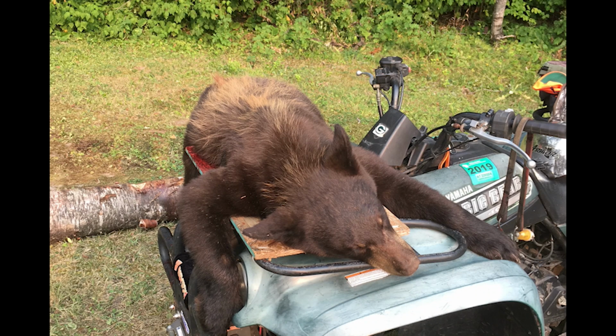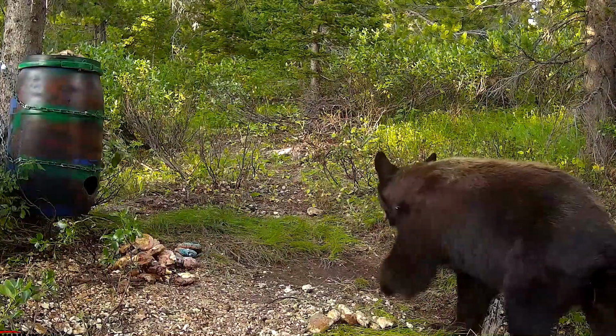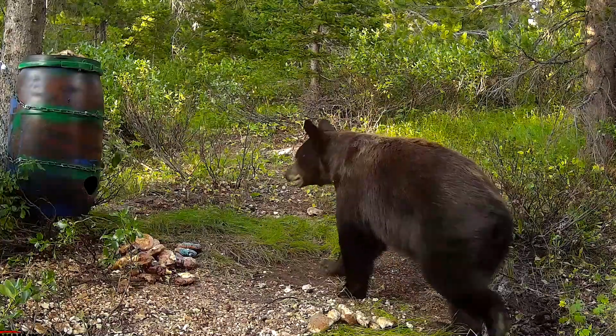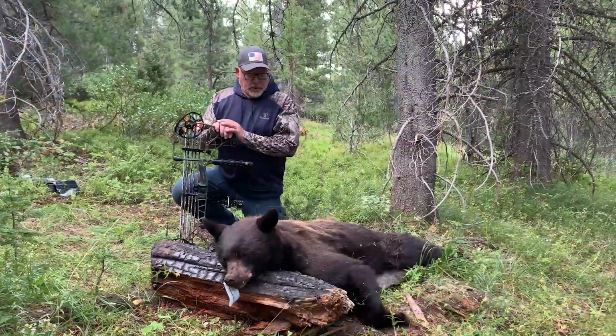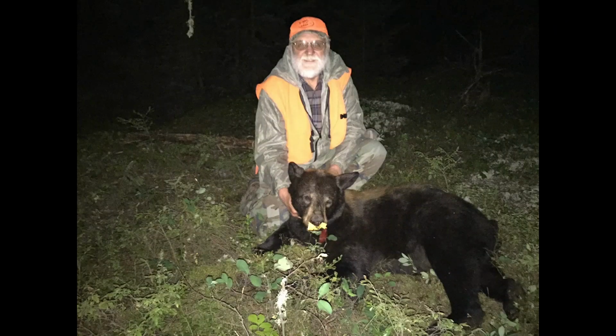And it's actually fairly common in areas where you have a lot of chocolate color phase bears. And in fact, I had 2 of them on the same bait when I hunted in Wyoming. I had 2 chocolates, and they both had this yellow stripe down the back. I've shot one myself. I've been involved in the harvest of a couple others up in Ontario.